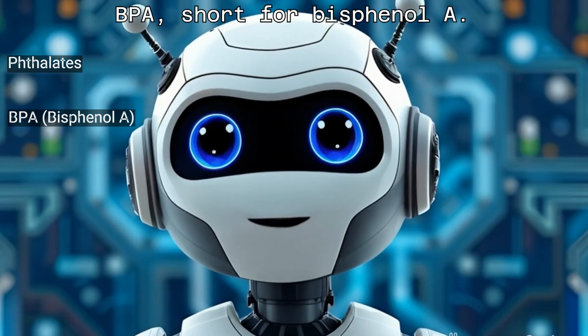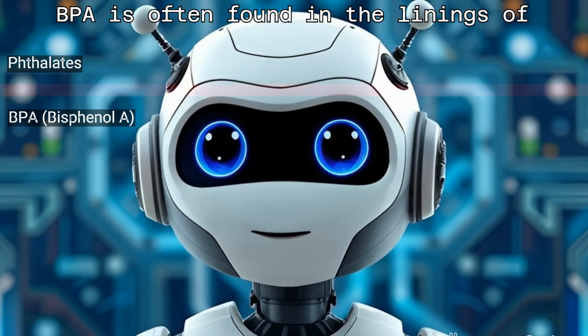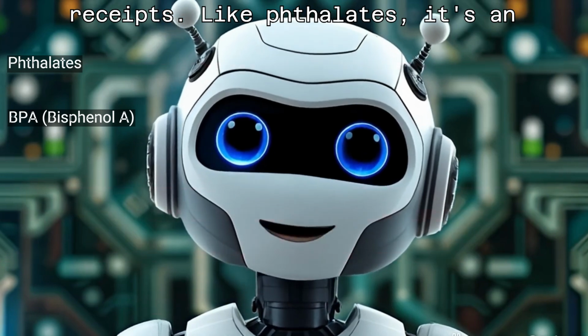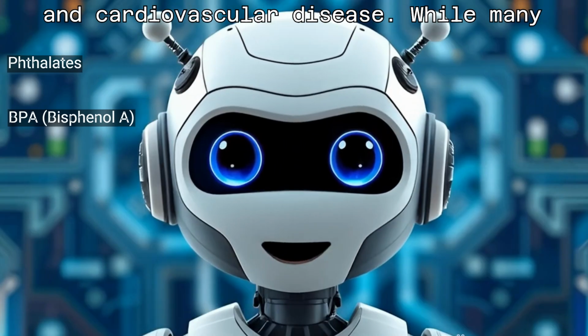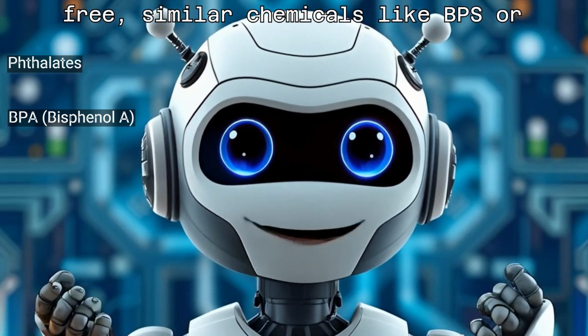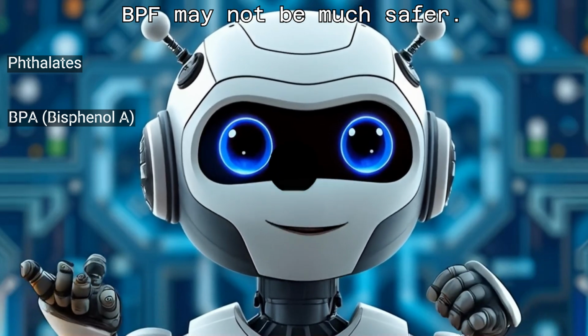Next, there's BPA, short for bisphenol A. BPA is often found in the linings of canned foods, plastic containers, and receipts. Like phthalates, it's an endocrine disruptor and has been linked to increased risks of obesity, diabetes, and cardiovascular disease. While many products now advertise themselves as BPA-free, similar chemicals like BPS or BPF may not be much safer.